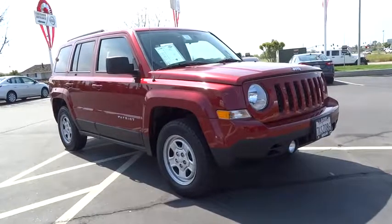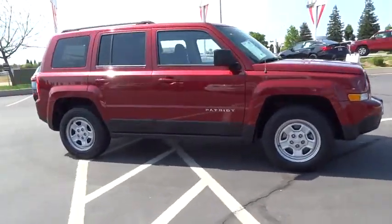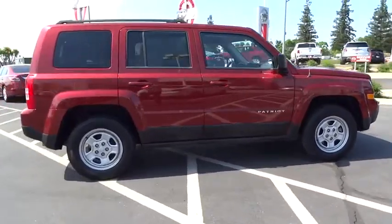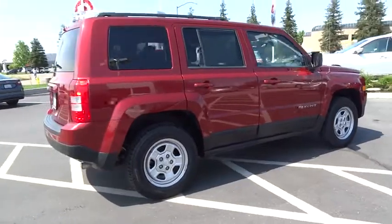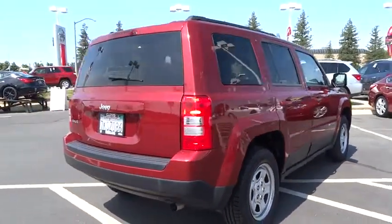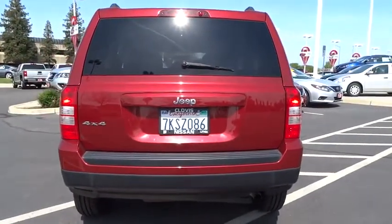The 2015 Jeep Patriot. The Jeep Patriot is unmistakably a Jeep. It looks like a cross between a Jeep Liberty and Jeep Compass, or maybe a three-quarter scale version of the big Jeep Commander. The Patriot has plenty of room inside for any size family. This vehicle has less than 40,000 miles.